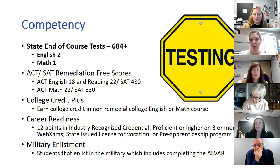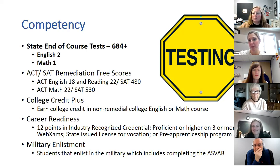Another option for students to do if they did not pass their English 2 Math 1 end of course test with a 684, students can show career readiness. They can do this by earning 12 points in an industry recognized credential. They have to be proficient or higher on 3 or more WebXams. And they also have to have a state issued license for vocation or a pre-apprenticeship program. So there is loads of information on that specific career readiness qualification all through the Ohio Department of Education, ODE's website, because that can be rigorous to earn those. But if our students are attending DACC, then they have a really good opportunity for how they're going to show their career readiness.